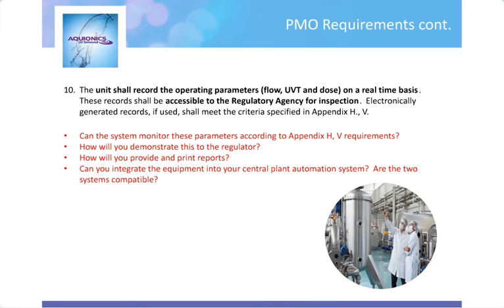Specifically in Appendix H, Section 5, it lays out some very specific guidelines on what's required for electronic reporting of these particular parameters. We've seen some customers just capture the 4 to 20 milliamp signals for these different values and utilize a chart recorder, for example. But if you do want to comply with the electronic reporting requirements, this is something important to really challenge a UV manufacturer on, as frankly it wasn't something that was standard 5 or 10 years ago for us to comply with this. So many companies have developed software packages or open platforms so that you can better comply with this particular part of the regulation.